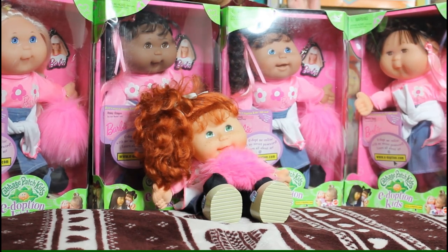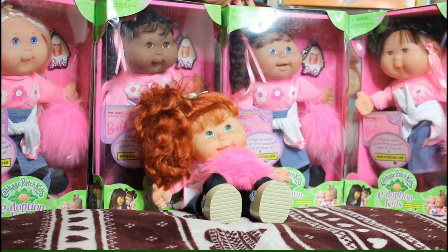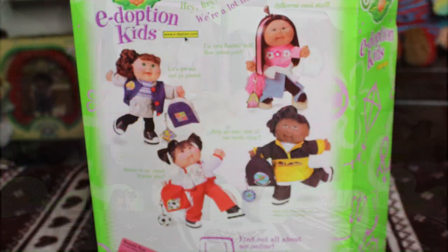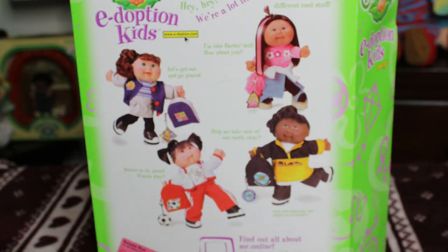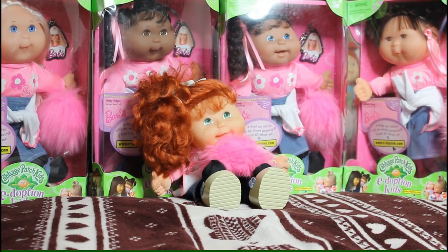I love these kids. Now the e-doption line had four different kinds of kids that you could get, and Barbie was one of them. And then they had one that said let's go out and go places, and then they had a sporty one that played soccer, and then there was another one that was earthy, crunchy, you know, help me take care of our earth. So it was a really neat idea that they came up with these kids, marketing them.